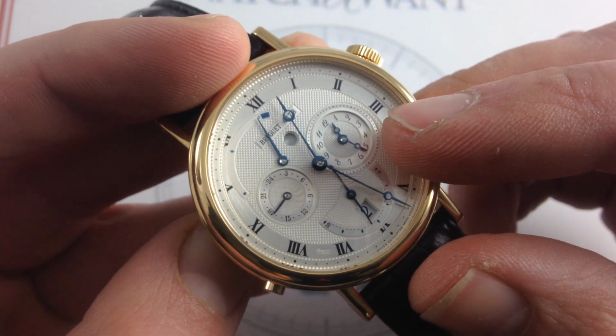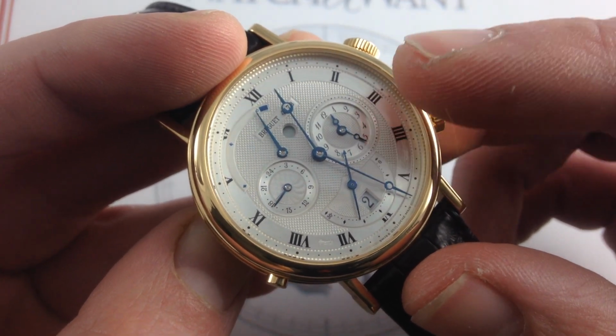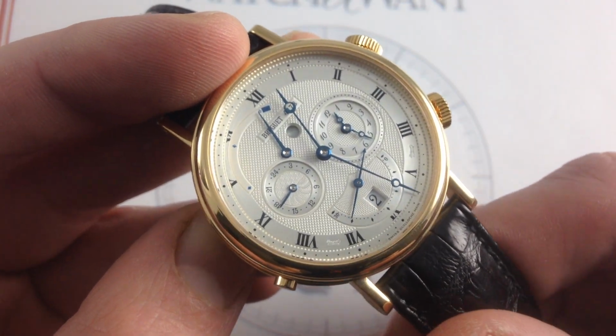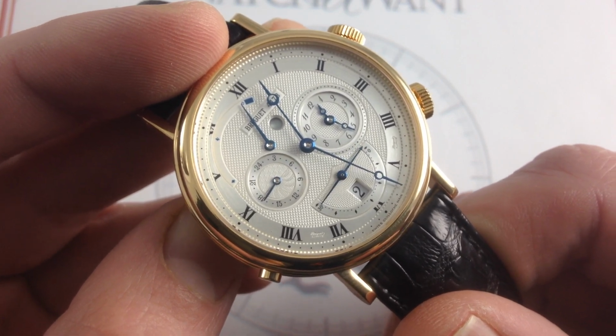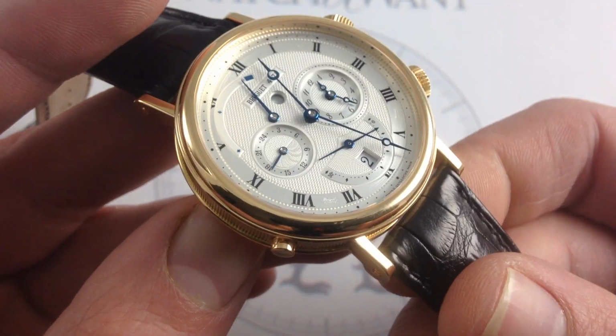Now, the alarm is set using this dial right here at 3 o'clock. It's a fairly broad, conventional 12-hour dial, but once you get good with it, it is easy to set the watch to within about 5 to 10 minutes, so you can pretty much nail the alarm time you're seeking, provided you're willing to practice with the watch, and that's half the fun.